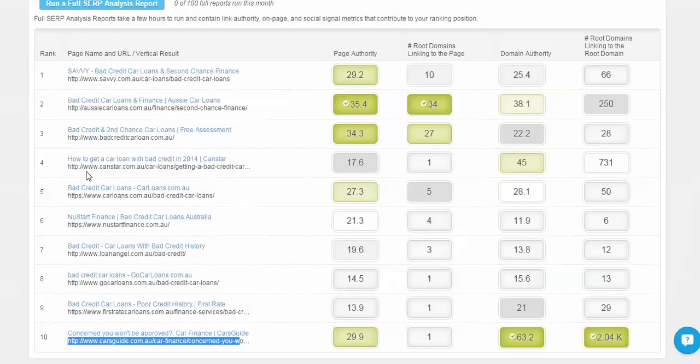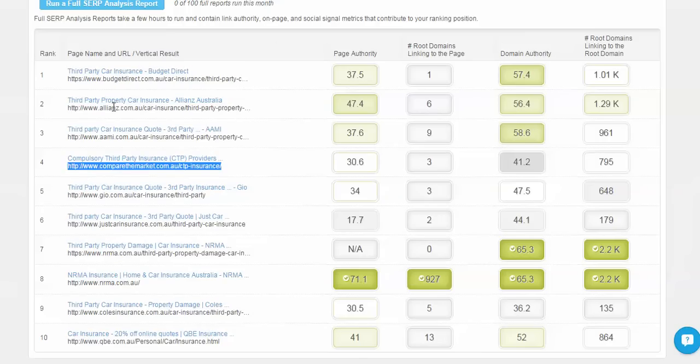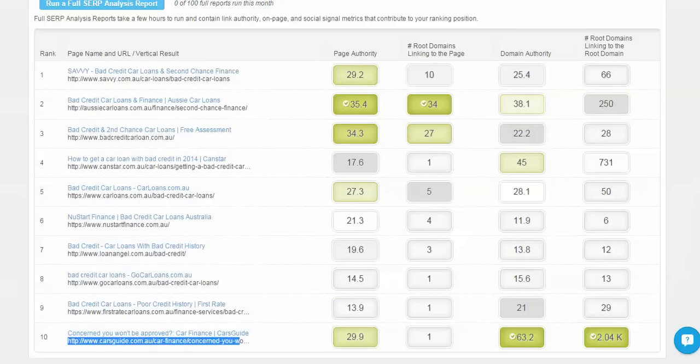I know some people recommend having a look at page 2 or page 3 and seeing if there are other sites. I don't tend to look at that because, if you look at this third-party car insurance, it's pretty clear there's a lean there. I don't like going up against a scenario where 9 out of 10 sites in the top 10 aren't the style of sites that I build. Whereas this bad credit car loans, like I said, is far more diverse.